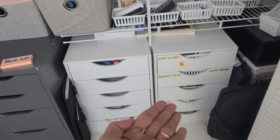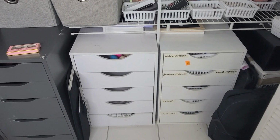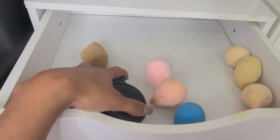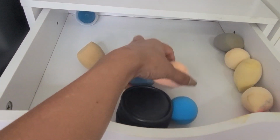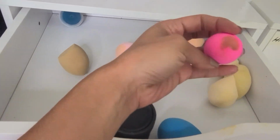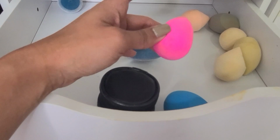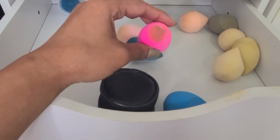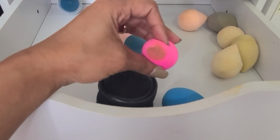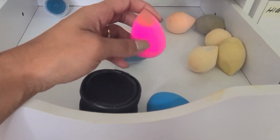I'm gonna bend over and do these before going to the acrylic organizers because I've got a lot of crap. Don't mind the foundation. But here we have my sponges. The white ones, for some reason, don't do so well. They get stained. This here is a concealer that I absolutely hated. I used this Beauty Blender one time, literally one time, and it got stained, and there's no way to get that off. So if you have suggestions on how to do that, I've tried three different products, and it still looks like this, but it's clean.